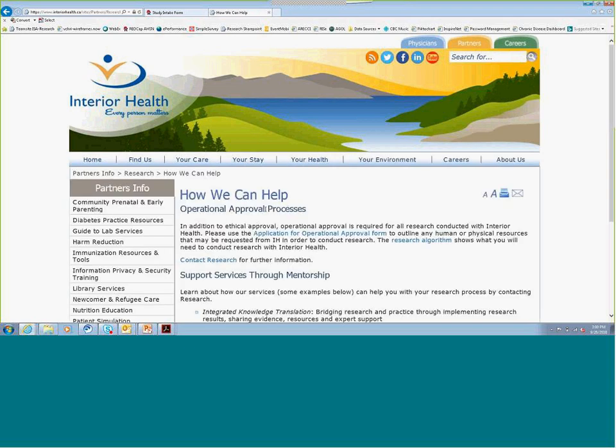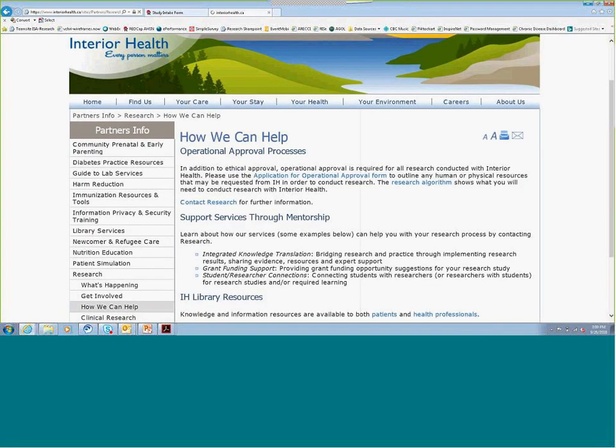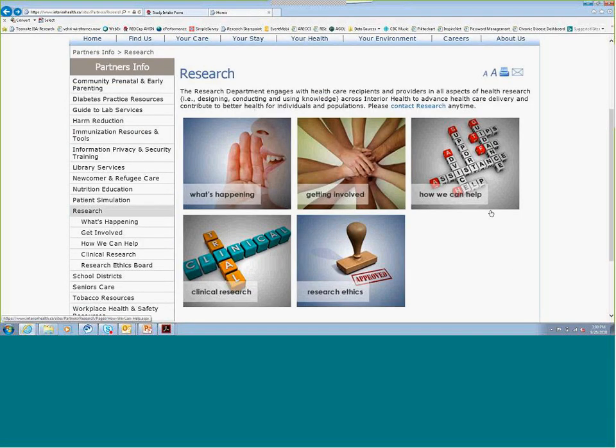Now, our descriptive operational approval processes is under how we can help, but we will be putting that out. Yeah, we're looking at getting a sixth box, and that's been recommended externally as well, to have that extra box for operational approvals as its own entity. So in collaborating with our IH communications department, we created a new box where you can click, and then everything you need for operational approval will be there, and connect you that way.